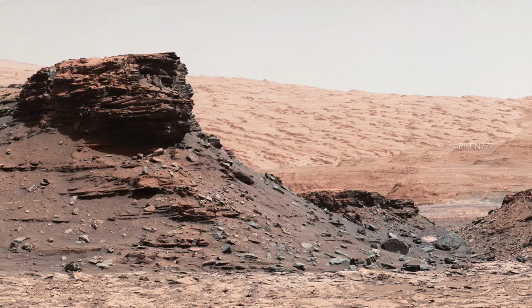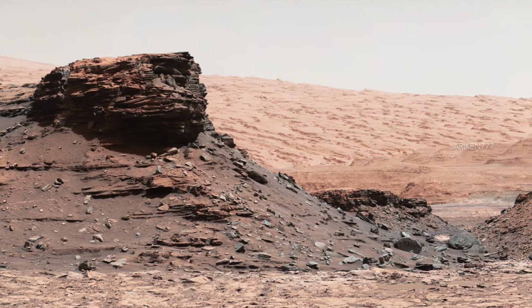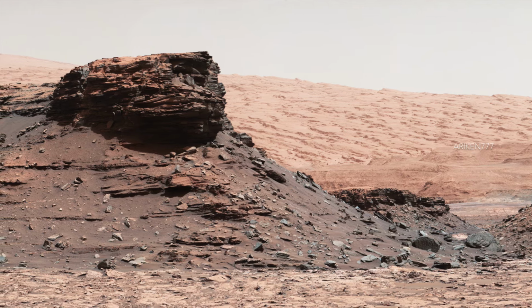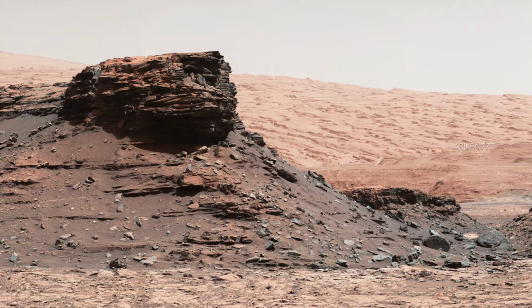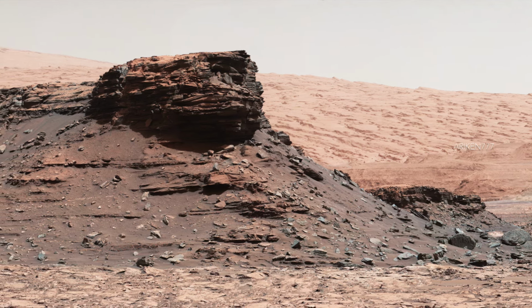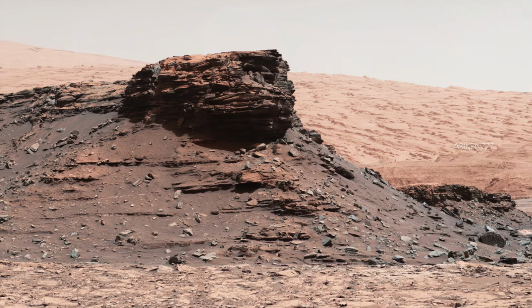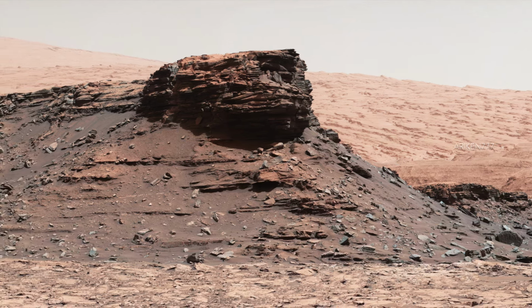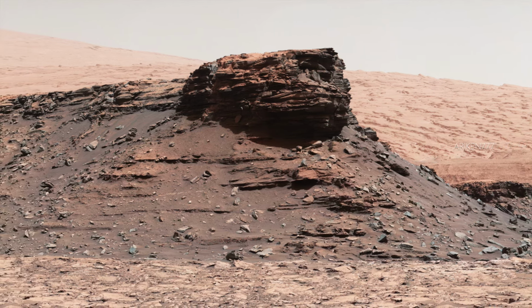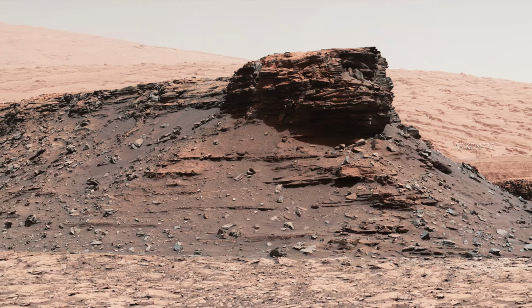The two mesas in this view are about 260 feet apart. The top of the one on the left is about 26 feet above the surrounding plain and about 330 feet from Curiosity's position when the rover acquired this image. The mesa on the right is about 33 feet high and the top of it is about 270 feet from the rover. The upper part of Mount Sharp is seen in the horizon between the two prominent mesas.